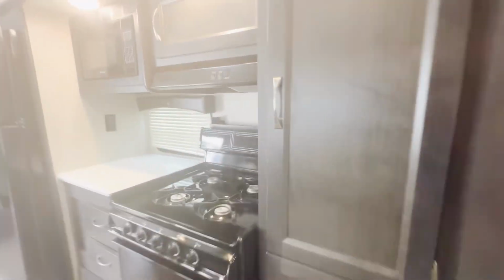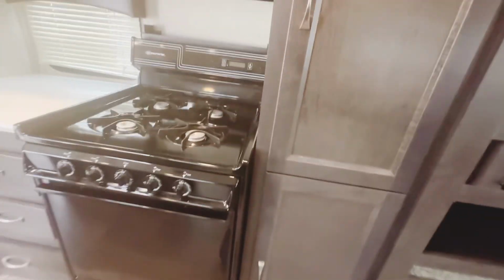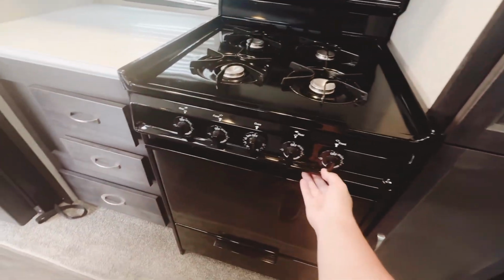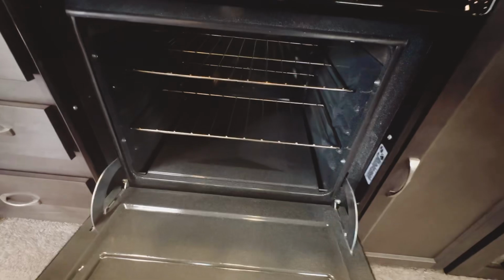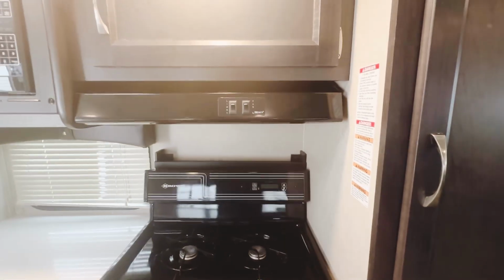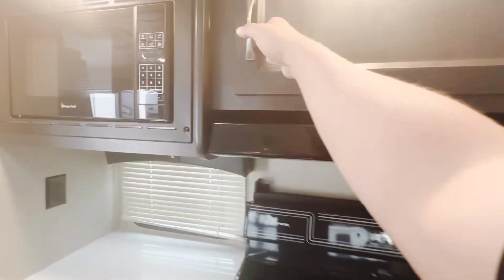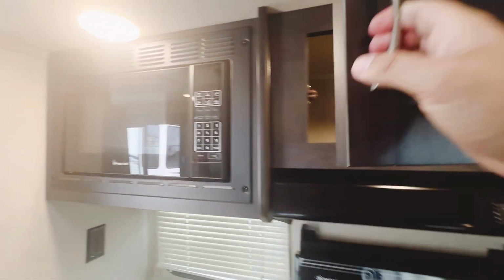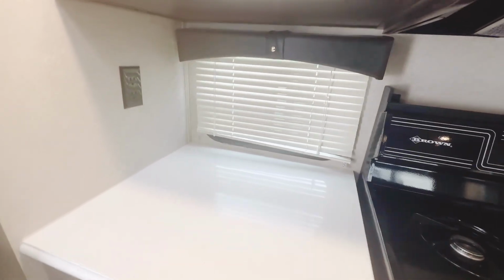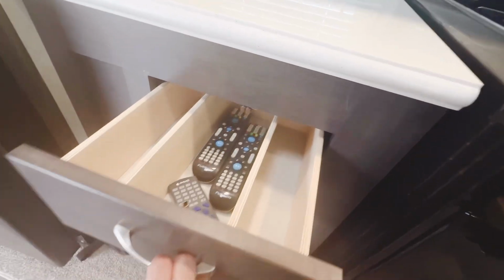Beside that, large pantry, very large pantry. Never seen an oven like this in a trailer before. This is almost an apartment size, apartment style oven. Very large oven there, four burners up top, of course. You got your range hood up over top, some storage, and a microwave. Down below that, we do have some prep space or space you can put a coffee maker, some drawers and our TV remotes.